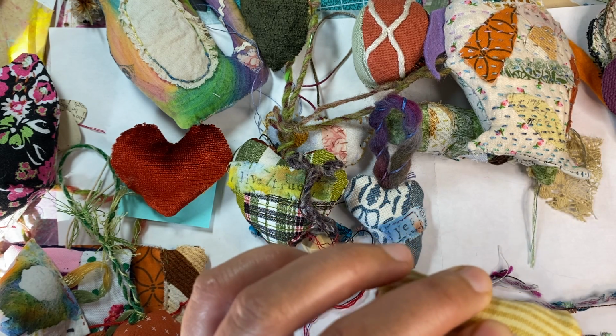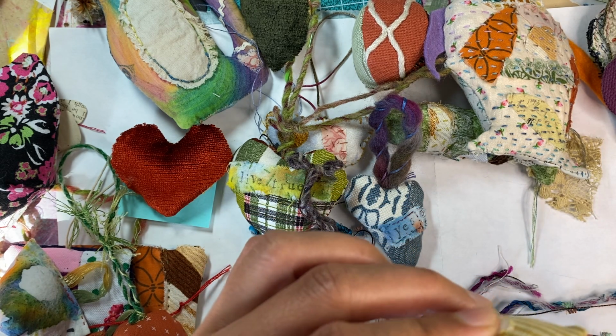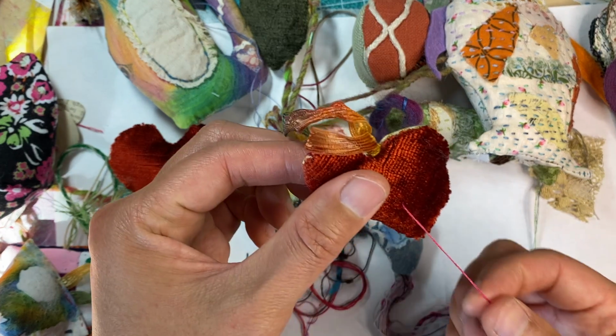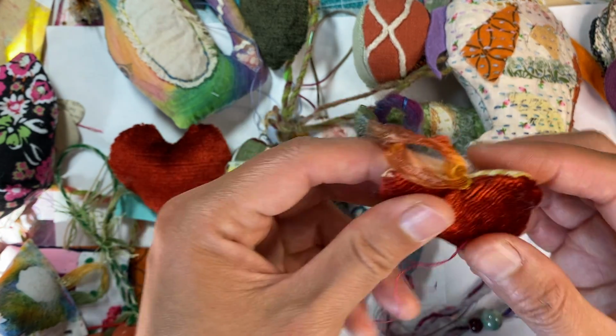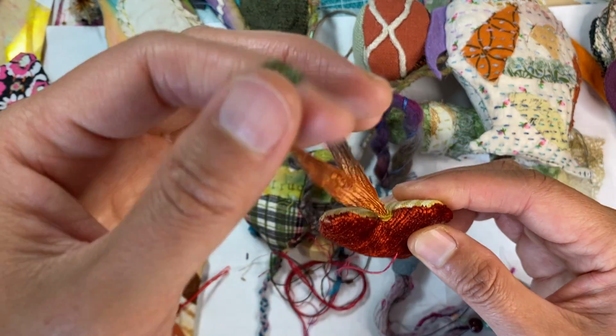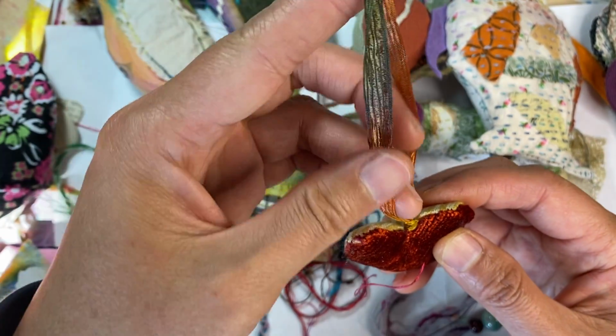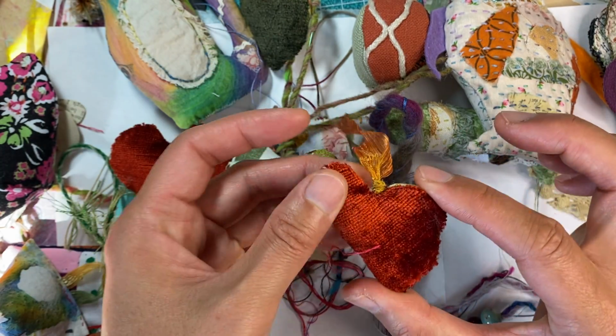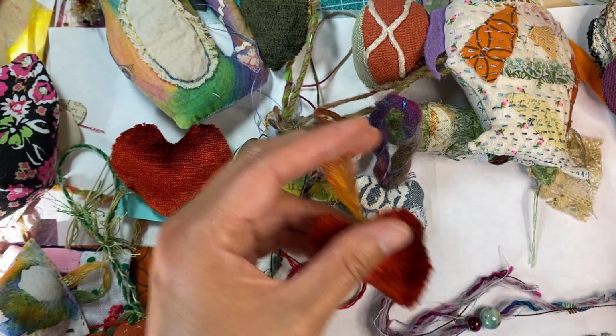And I purposely sometimes make the closures visible too, and I'm playing with leaving this. I don't know if this will stay, but I know this will have danglies. I'm playing with a longer length of a hang tag for these size hearts.